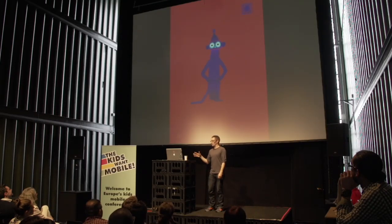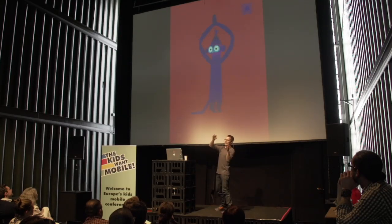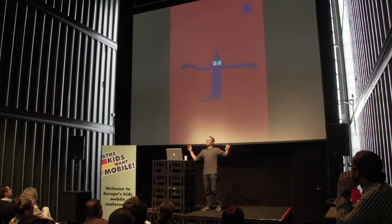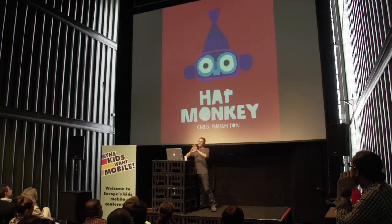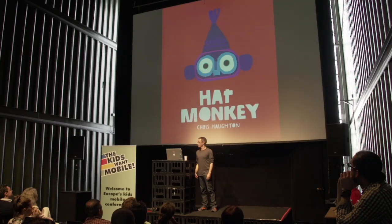We have some dangerous moves here. And one time they were all in an auditorium, and the pirouette, it was pretty. They were falling all down the stairs. This is my favorite one. So you can just do it, and then when you get it right, you can tap it to move it on. Anyway, so this is a few of them. So that's Hat Monkey, and hopefully it's coming out this year. So look out for it, and that's it, I think.